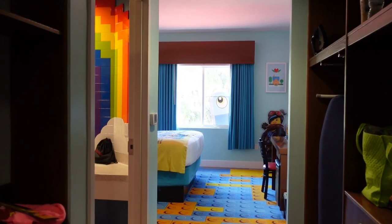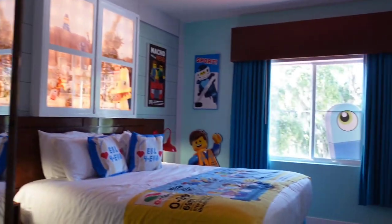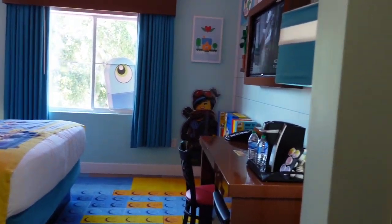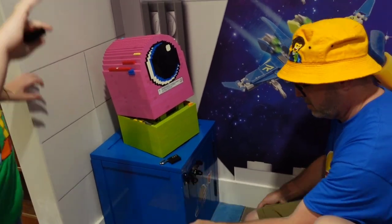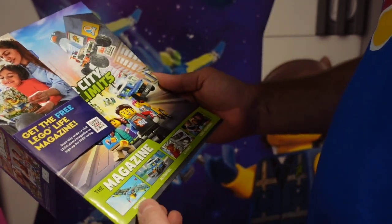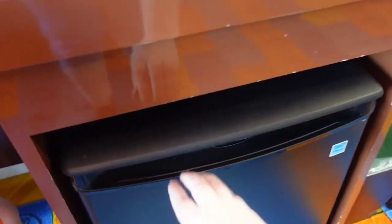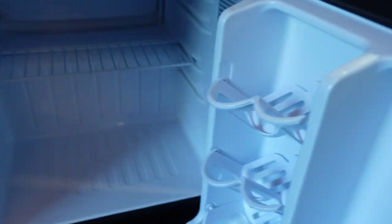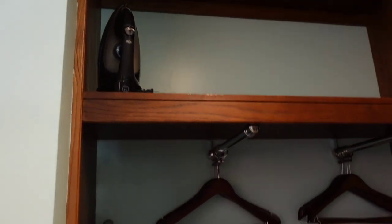Each room has some drawers, some storage, ironing board, iron, hair dryer, soap, and shampoo. They have a coffee maker, a telephone. If you need to reach somebody, you can even text the front desk if you need something. This last visit, instead of minifigures, we got these little packs, which they like too. You can build anything you want. They give you pods with the Keurig machine, a couple of waters, and you have a mini refrigerator in all the rooms. I believe all of them have the plug-ins with the USB ports too. They all have some extra sheets, a pillow, and a blanket, and then of course a safe if you want to put something in there just for some extra security.